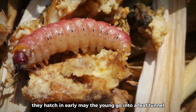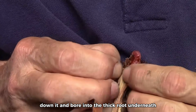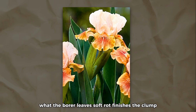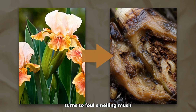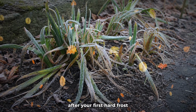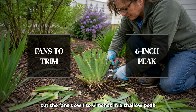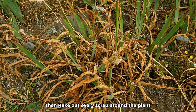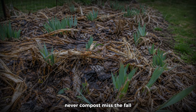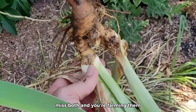They hatch in early May. The young go into a leaf, tunnel down it, and bore into the thick root underneath. What the borer leaves, soft rot finishes. The clump turns to foul-smelling mush, usually in June. Most people blame drainage. After your first hard frost, when the moths have stopped laying, cut the fans down to 6 inches in a shallow peak so water runs off them. Then rake out every scrap around the plant. The eggs are in that litter, not down in the soil. Trash, never compost. Miss the fall, and you still have until growth starts in spring. Miss both and you're farming them.